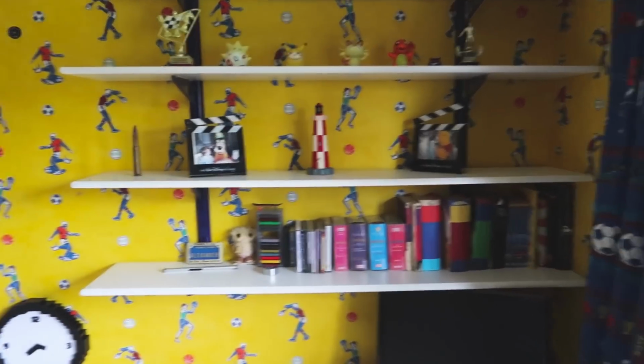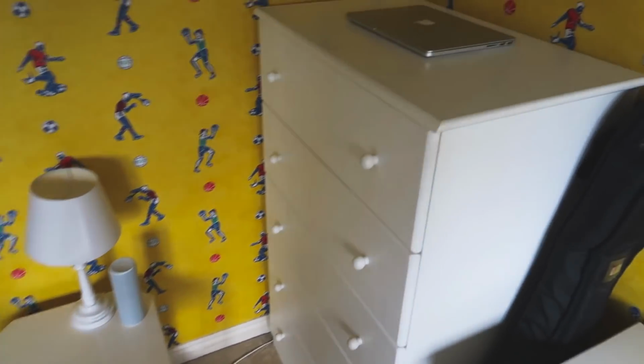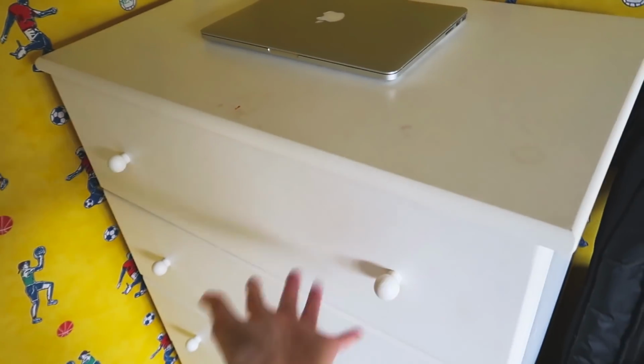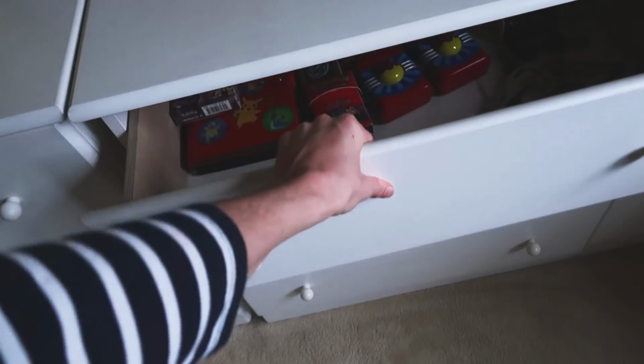Now he can actually appreciate them. And then, yeah, over here, all the surfaces are empty. And as I said, the only reason that these have stuff in them is because we're staying, but that one is empty too. And in these drawers, they're all very, very organised.